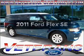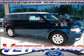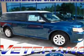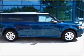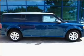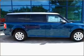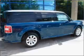Check out this 2011 Ford Flex. Everything you need under one roof with this great vehicle. With a solid six-cylinder engine connected to a smooth-shifting six-speed automatic transmission, stand out from the crowd with premium wheels. You will appreciate the safety feature of anti-lock brakes.